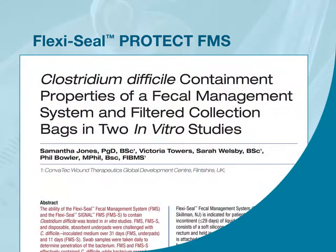In 2011, Ostomy Wound Management published an article that investigated C. difficile containment properties of Flexi-Seal FMS. The study found there was no evidence of transmission of C. difficile through the Flexi-Seal device over the 31-day study period, nor was spore contamination detected in the vicinity of the four devices tested, as monitored by environmental settle plates and air counting techniques. In the next chapter, we'll review how to prepare the device for use and for the patient.